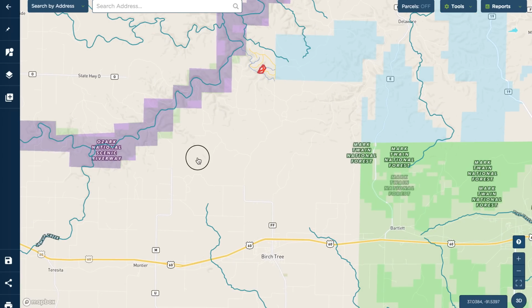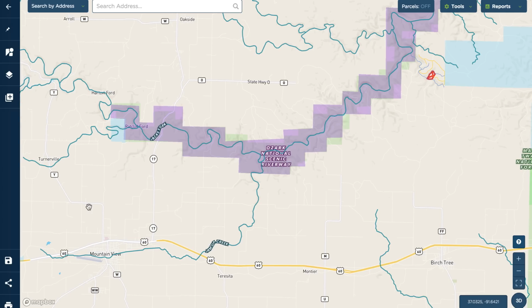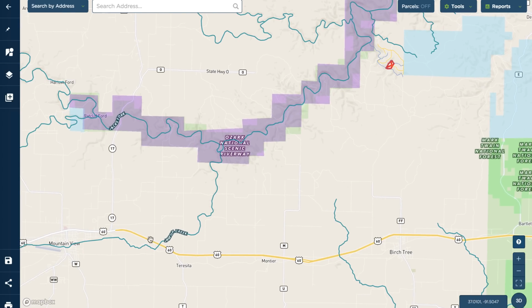People ask us quite a bit where the closest Walmart is. Well, that's going to be in Mountain View, Missouri, over here to the southwest. You just go over to Highway E, and then down to Highway 60, and you can go west to Mountain View.